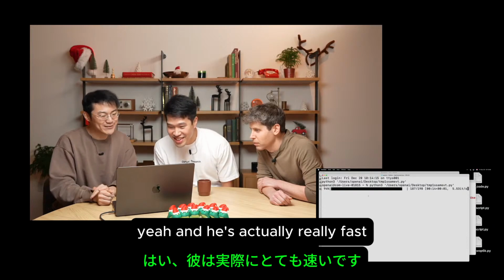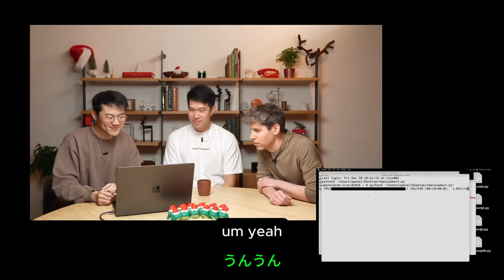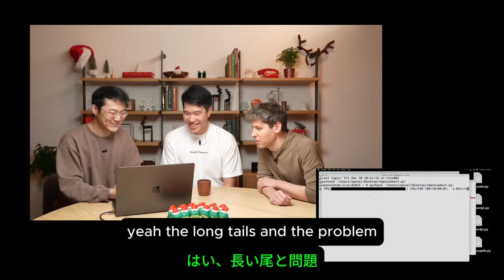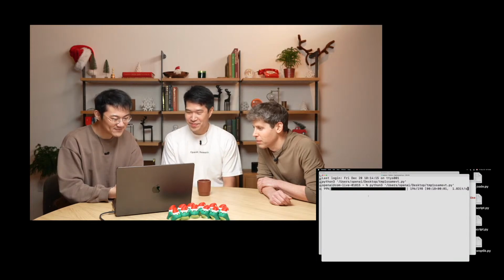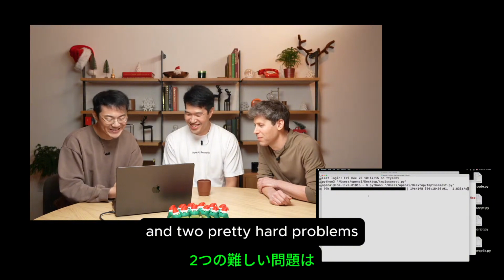That's actually blazingly fast. Yeah, it's really fast because it's calling O3 mini with low reasoning effort. Let's see how it goes. I guess two tasks are really hard here. Yeah, the long tail is often the problem. Yeah, GPQA is a hard data set. It contains maybe 196 easy problems and 2 really hard problems.